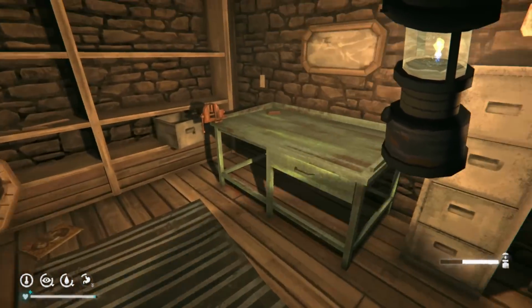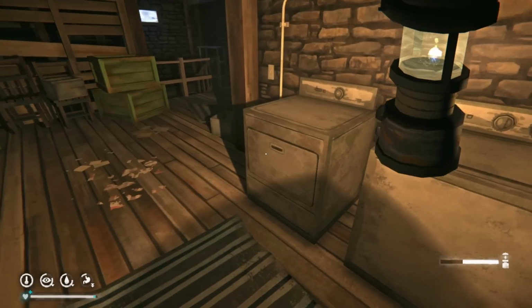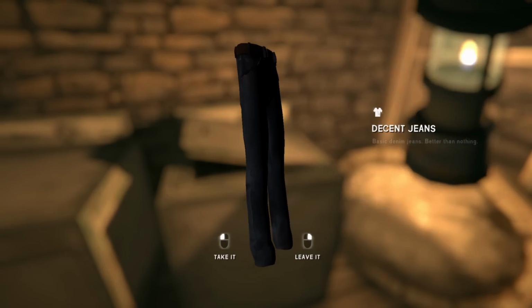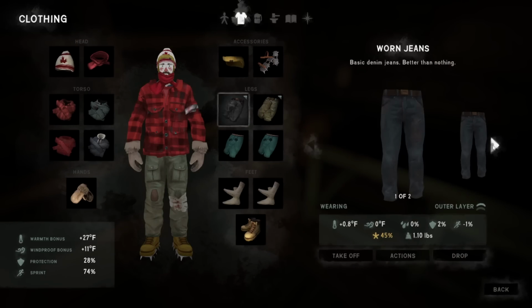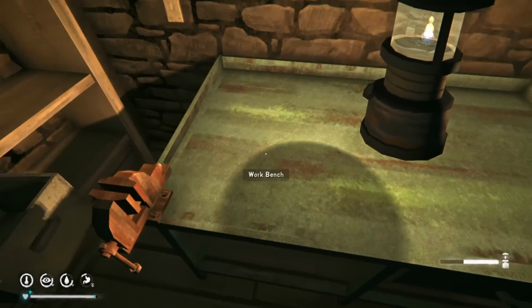Oof, nothing. Hey, here's a whetstone. We were kind of looking for one, actually, since we left our other one in Mystery Lake. We did that on purpose, though, because I knew we were going to find more. Basic jeans. Oh, thermal underwear. There we go. Nice. That's a nice boost. And same with the jeans as well. Great. That just makes the whole basement worth it right there.